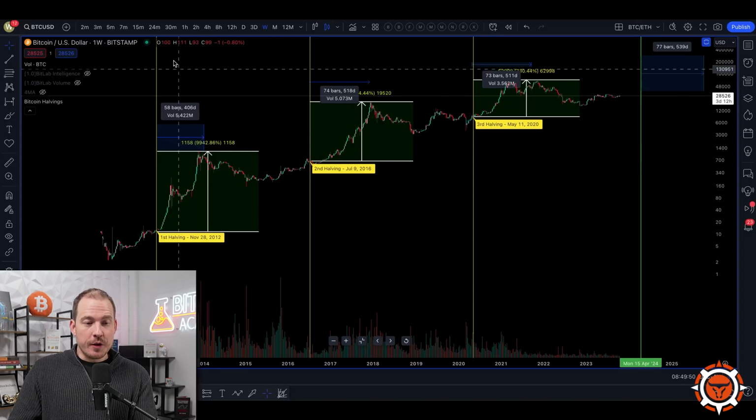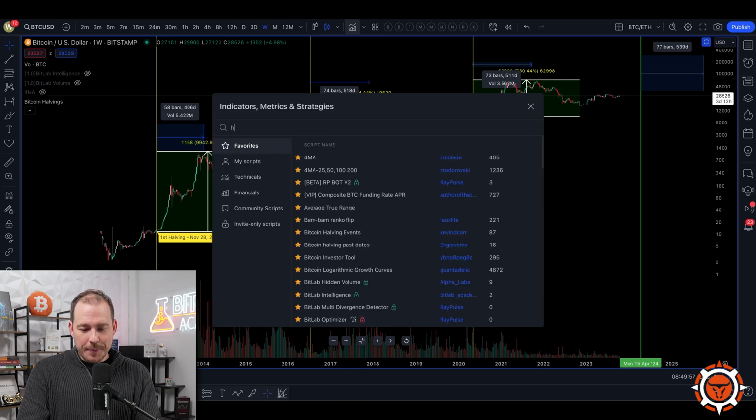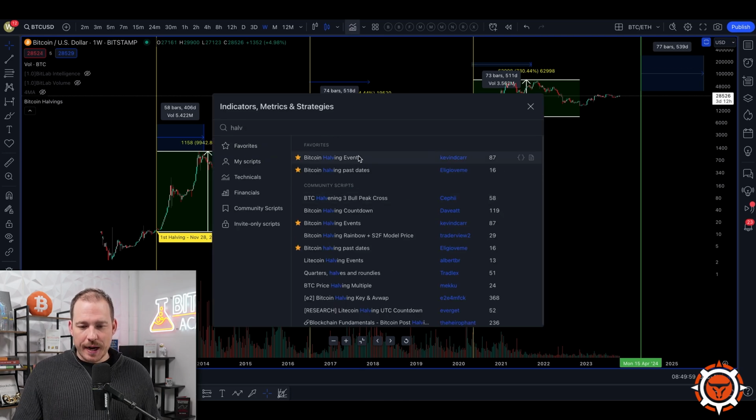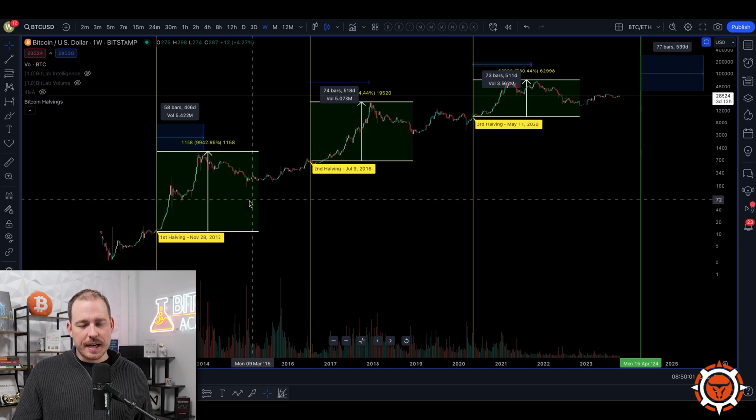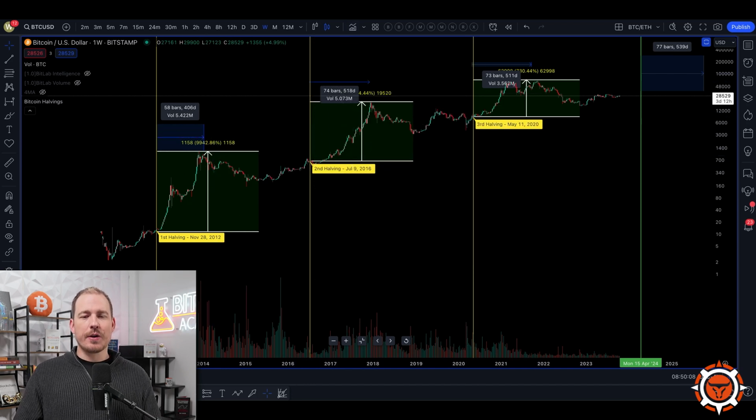Coming onto TradingView, if you want these halving dates on here, come up here to the indicators, type in halving, and you see Bitcoin halving events, past dates, either one of those finds, automatically populates them. And you can see how the market has responded. Do your own analysis here.